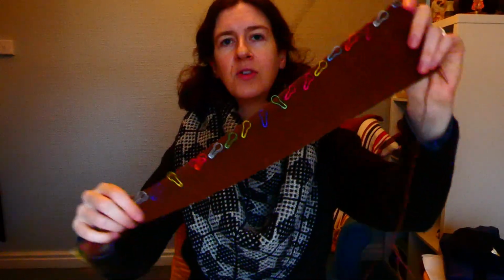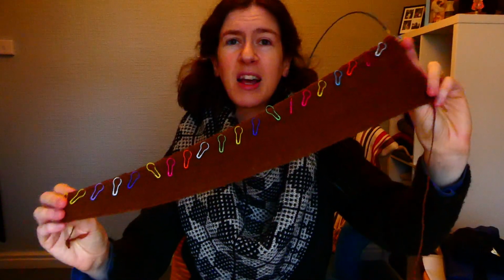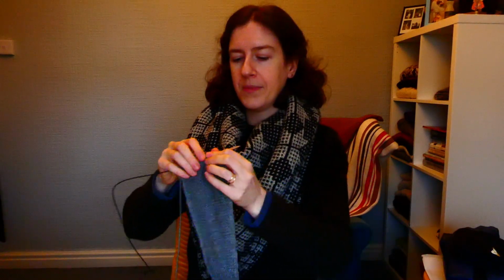I'm sorry, that's making a bit of noise. Let's put that down. So this is the first one. I have knit this pattern before. I imagine some of you have also knit this pattern or one similar. And here's the second one. So I haven't gotten terribly far on either.